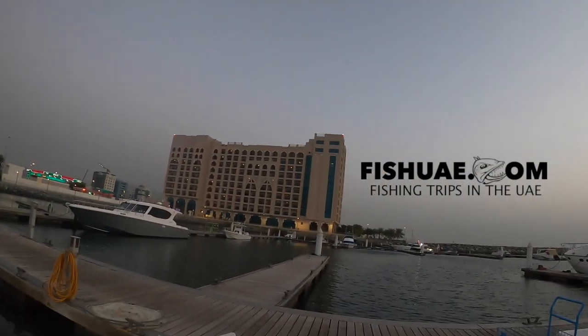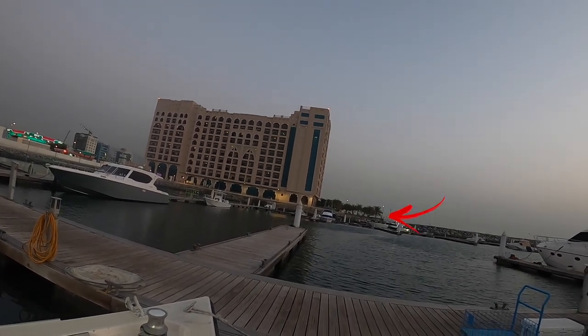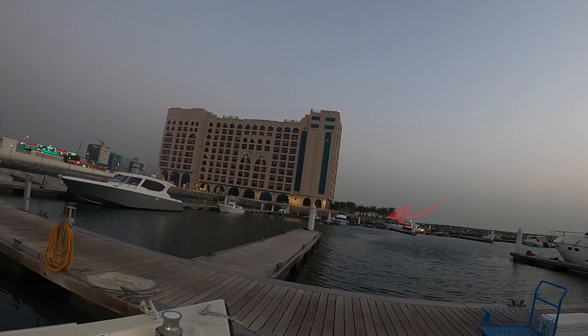Gotta get out. There's a bit of this wind that is blowing out, but it's gonna be over soon. It's just for the first few minutes of the morning, from 6:30 till 7, probably get this wind. But other than that, I'm in Fujairah. This is the El Bahar Hotel. So when you want to fish with fishuae.com, you're gonna see exactly how those guys over there are crossing from the hotel down to the boat. That's where the boat will be waiting.